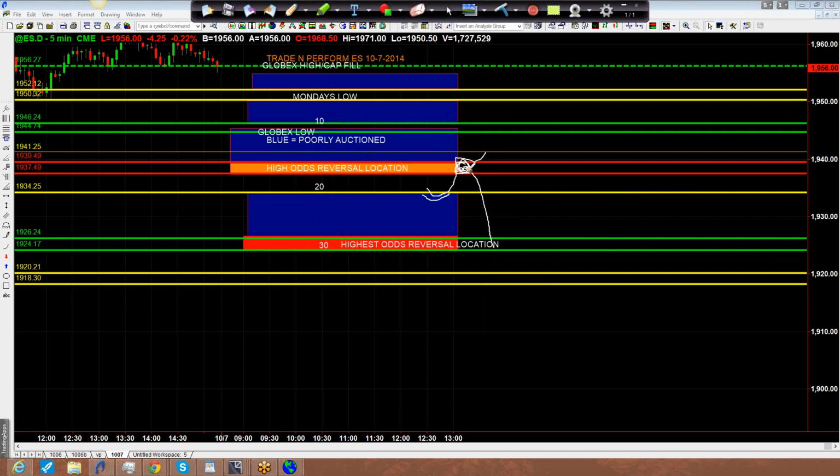Why? First of all, if this breaks, this is a 10-point rotation lower. This is only a 3-point rotation lower, right? So I'm going to be cautious here. I'm going to be aggressive here, and I'll be aggressive here. I doubt we get to either one of these, and my guess is that this will hold today and give us a push back up towards Monday's low.